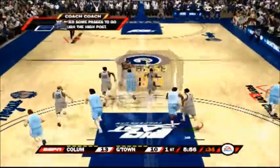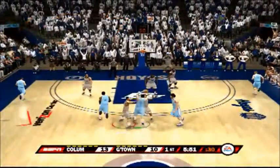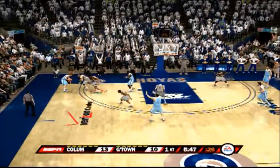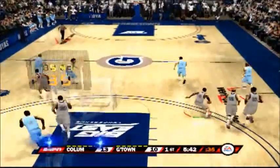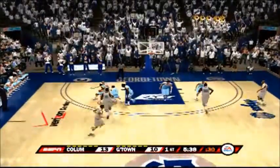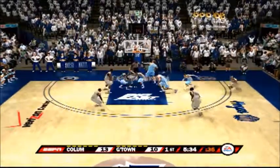Silly mistake. They push it up on the break. Both teams looking to get things going here. They move it into the front court. Great hustle. Good job defensively. For the bucket, you betcha.